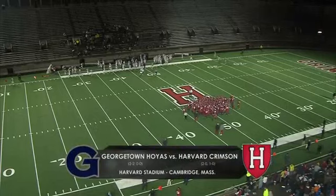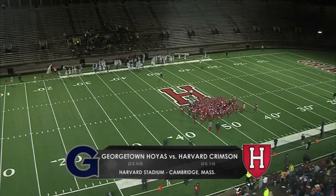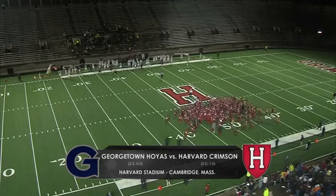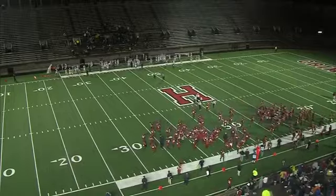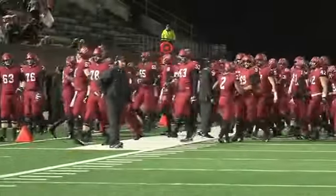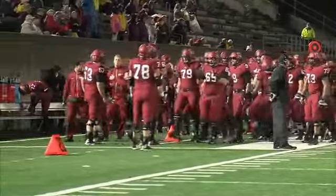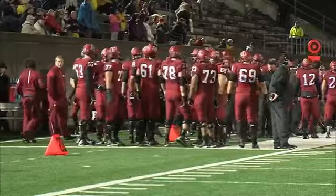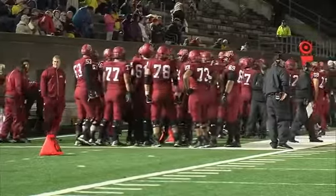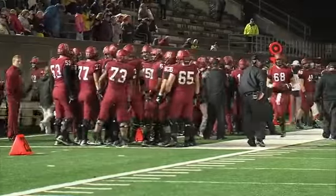Welcome back to Harvard Stadium, a couple of moments away from the opening kickoff between the Hoyas and the Crimson here this evening. Georgetown will be receiving the opening kick as we take a look at the Harvard sideline. A lot of talk and a lot has been written about the new uniforms for the Harvard Crimson, and you see one of the new looks, the all-crimson from head to toe. Very nice look. The helmets have that matte finish and very sleek down there on the new field as well.